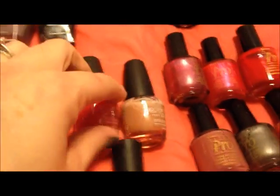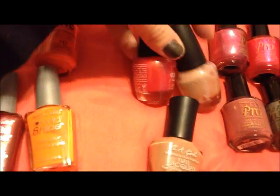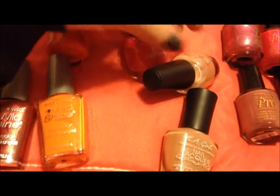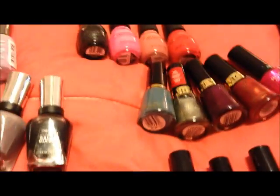Moving over here to the LA colors, I've got 2 LA Colors and then an LA Girl. These two are just so similar to other shades that I have and like more, so I'm going to get rid of those too. Getting a nice little bin for myself to give to my friends, I think.